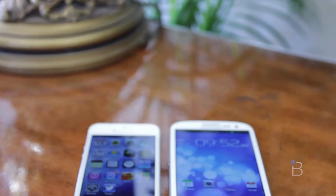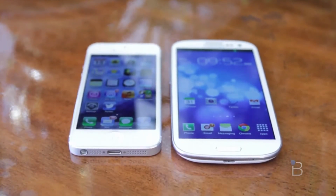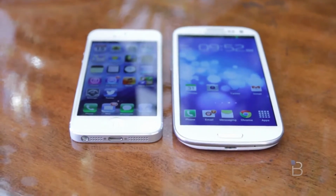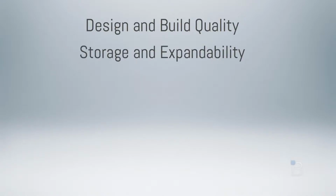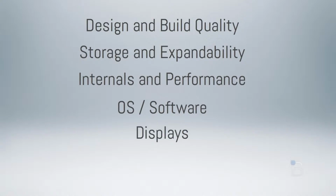So with all that said, the whole reason we are here is to take two of the top dog smartphones on the market, the iPhone 5 and the Galaxy S3, smash them head to head, and hopefully help you guys decide which is the better purchase for you. Let's go. So the way it's going down, I'm breaking this down into 6 categories: design and build quality, storage and expandability, internals and performance, OS and software, displays, battery life, and then ultimately come to a conclusion of what is the better phone for you to buy.